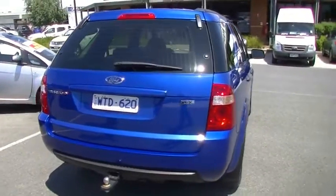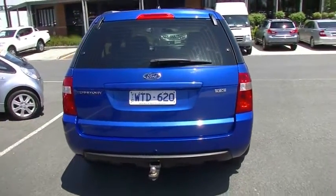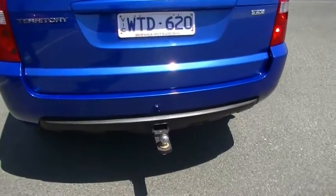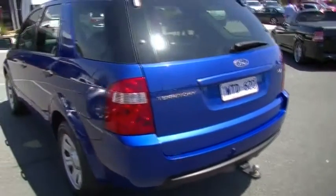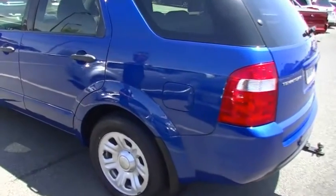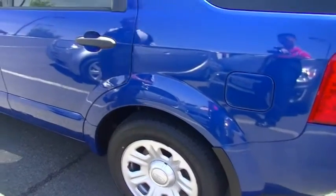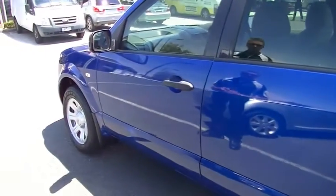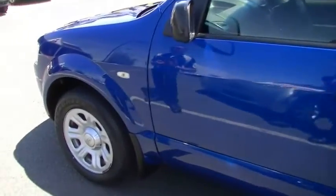All of our chrome badging through the tailgate. We've got our high mount stoplight as well. It is also fitted with a tow bar, so it does give us the ability to tow 2.3 tonne. So certainly plenty of scope as far as towing capacity goes. And as we move around to the passenger side, once again, really good presentation on the car. Probably not really a mark that I can see on the passenger side. Having a really close look, but overall fairly impressive presentation on this car. The overall exterior condition is really good for an '07.